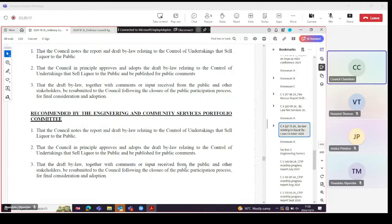Councillor Mhlana. Speaker, I just want to find out, maybe from the acting director, do we have a stakeholder engagement or forum when it comes to establishments that are trading liquor? The question, I think the acting director must answer the question. Thank you very much. We do not have a stakeholders forum. That's the item on the outlets.